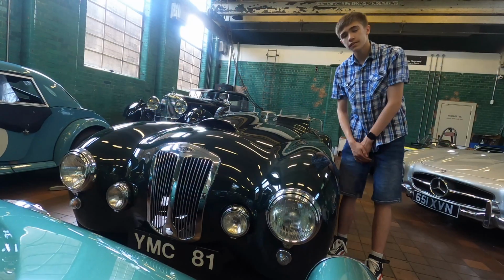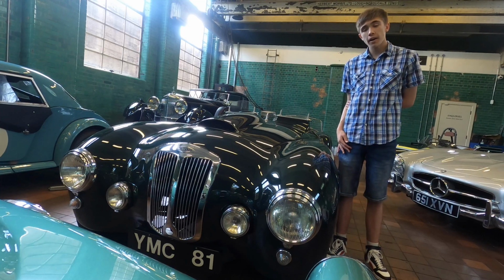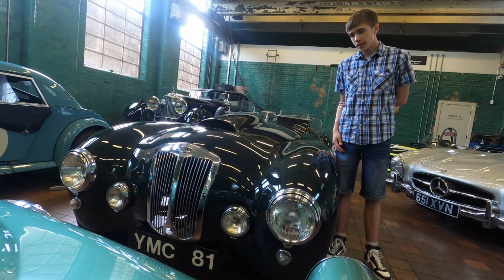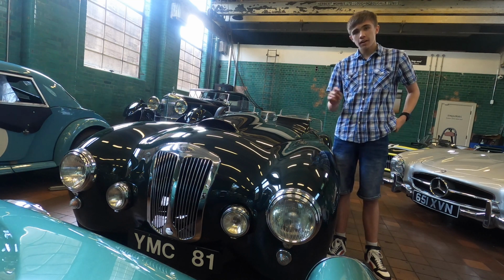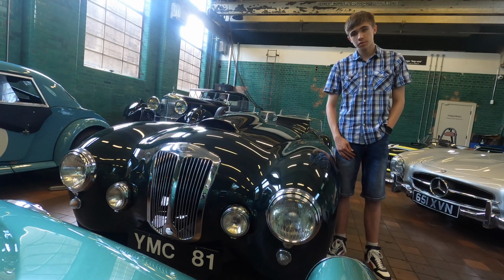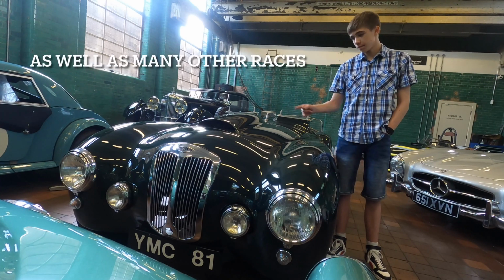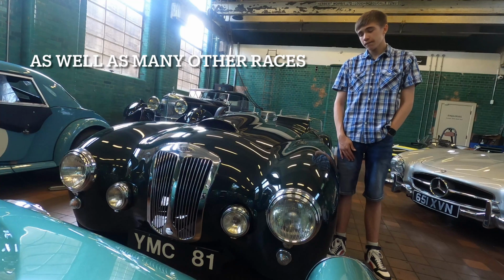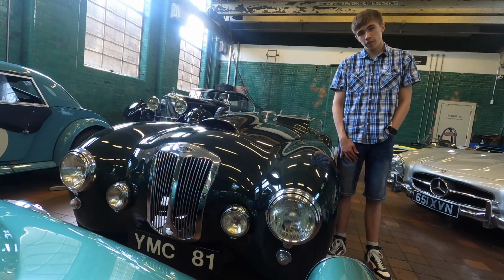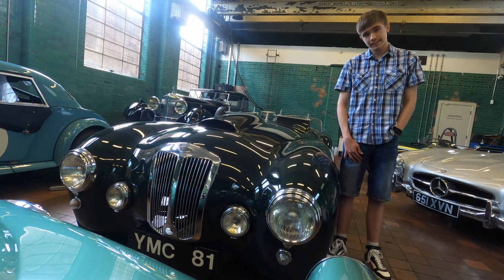Now this is a Frazer Nash Millimeter. Sorry about the random voiceover in the video, I pronounced it very, very wrong. Now this particular car competed in the 1953 9 Hours of Goodwood race, which makes it a particularly special car, and for that reason it will set you back about £600,000.